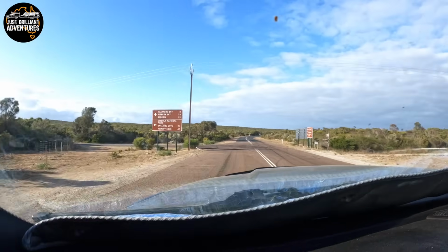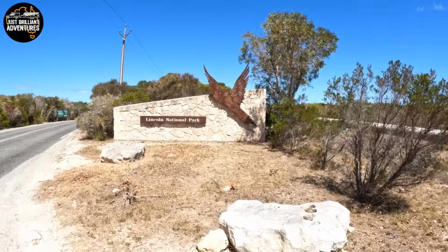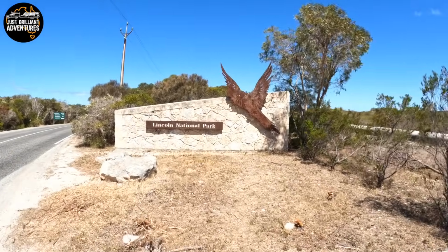Bye. Catch us. So here we are turning onto Donington Road. Here we are at Lincoln National Park. Let's head off for the day.